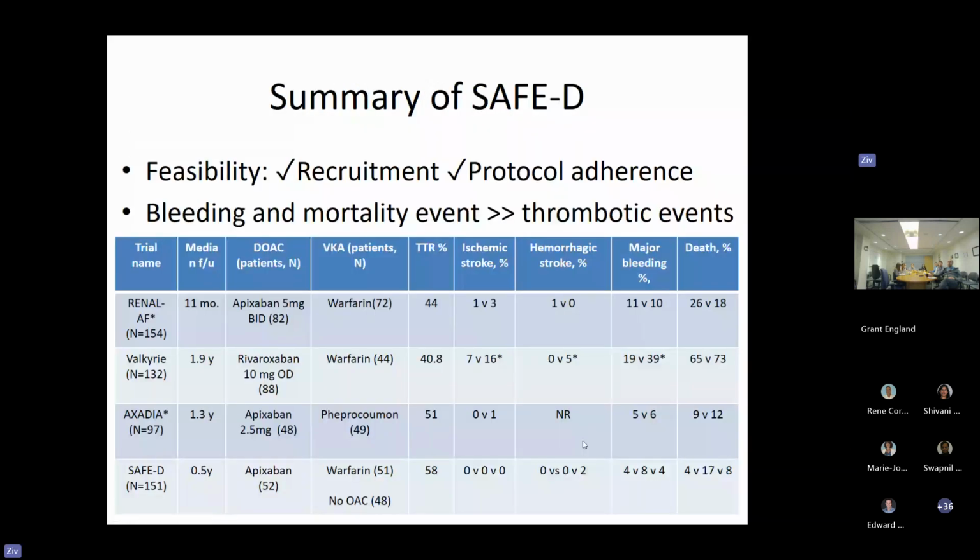So just to summarize safety, in this trial, we demonstrated our feasibility outcomes were met, both in terms of recruitment within the time period, if you account for COVID, and in terms of protocol adherence. Bleeding and mortality events were much more common than thrombotic events. And this is a comparison table here of our study to the other 3 randomized control trials that compared apixaban or rivaroxaban to vitamin K antagonists.